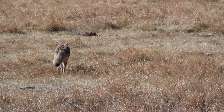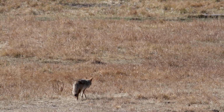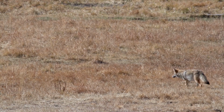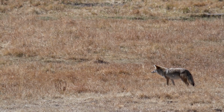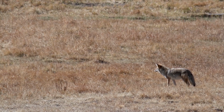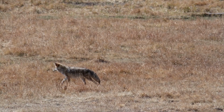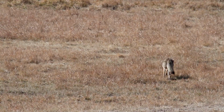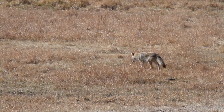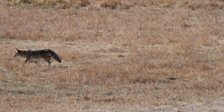Searching among dry vegetation, this coyote is on the hunt. He tunes into his surroundings, listening for any small critters running among the dry grasses. Using all of his senses, he tunes into the song of nature as he tries to stalk any unsuspecting critters.